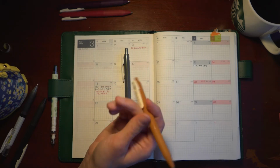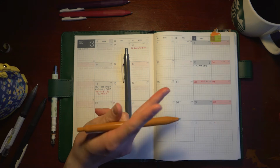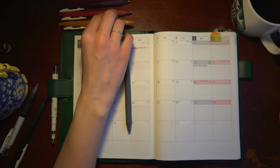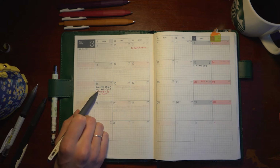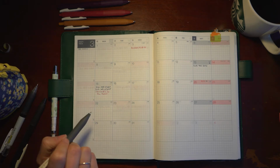The yellow I use for work. Right now I'm just tutoring 2 different kids independently and also through my university. And then the gray for school stuff. I'm only in 1 class right now, but as you can see, I already filled in the big dates. I start 2 other classes halfway through this month.